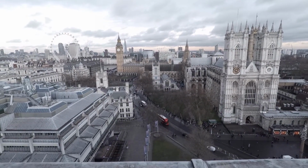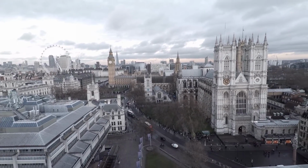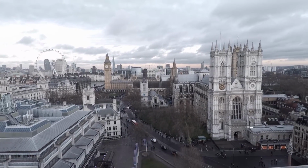But this evening it's actually quite nice and moody up here, so I've got my camera clicking away at the moment, as I'm going to be doing a day to night time lapse. So let's see what I've got set up. You can have an idea of the view that I've got as well. This is the view across central London. As you can see, I've got Big Ben, Westminster Abbey, the Shard, and the London Eye.